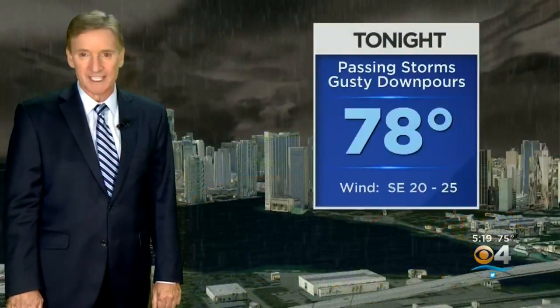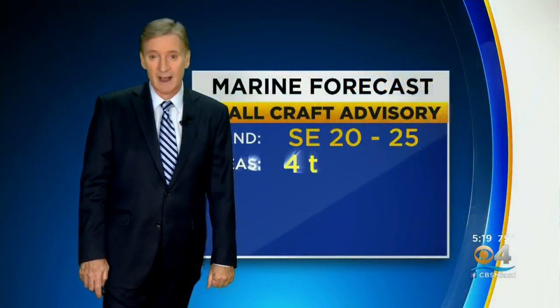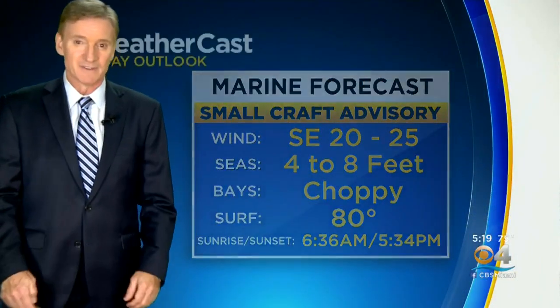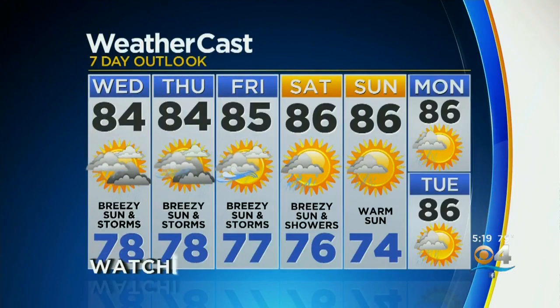Here's our forecast for tonight. Passing storms, some gusty downpours, a low near 78. Tomorrow, look for a mix of sun and clouds. Pretty similar to today. Sun at times, gusty storms, and a high temperature near 84 degrees. On the water, wind southeast at 20 to 25, seas running 4 to 8 feet. Taking us through the rest of the week, there is light. It's called sunlight at the end of the tunnel, and it arrives just in time for the weekend.